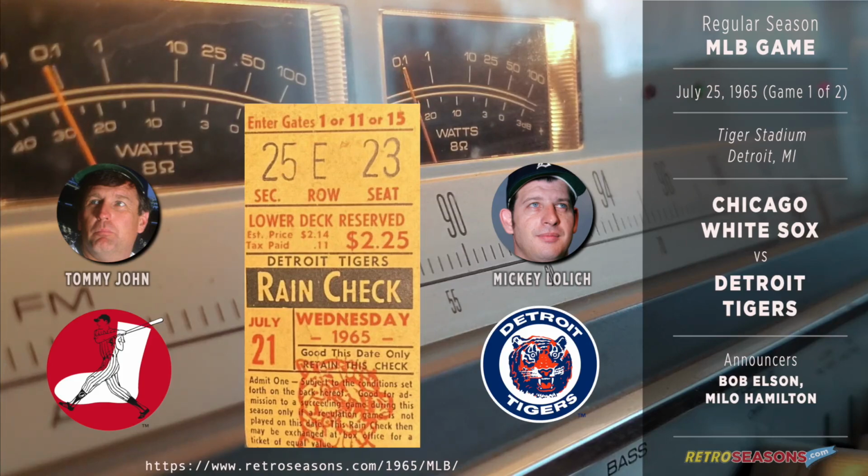Lolich, left-hander in this first game. Swing and a miss. He struck him out. Oh, that's his third strikeout. The chance to get a runner in with just a fly ball. Berry struck out. Here's John. Tommy John is stepping in. Runners are still at first and at third.